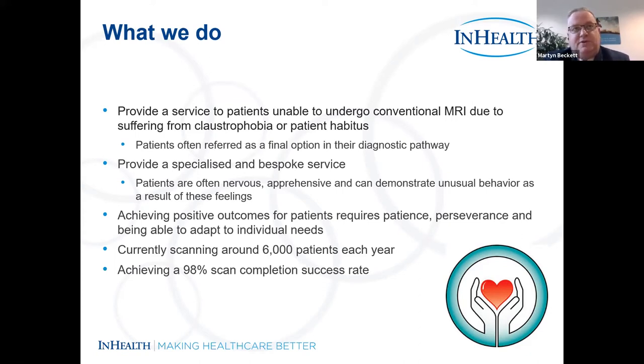But typically for those that don't know about upright or open, if you look at conventional MRI for 20 minutes for a knee scan, you're probably looking at 45 minutes on an upright scanner for a claustrophobic patient. And those are the kind of time frames we work to.